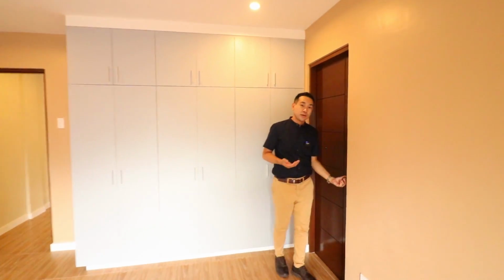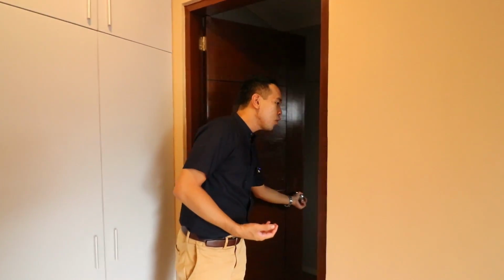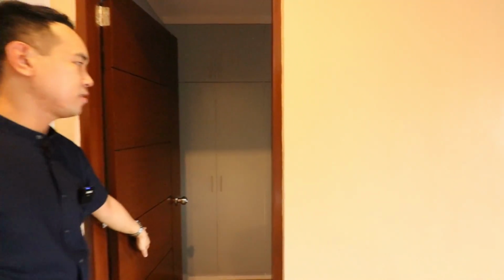And here you have your master bathroom with an additional walk-in closet space.